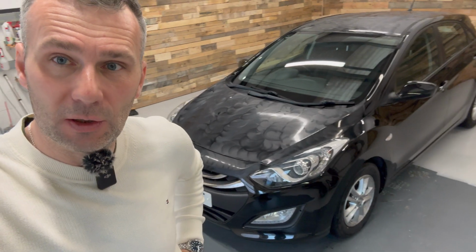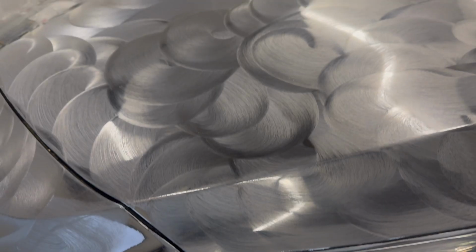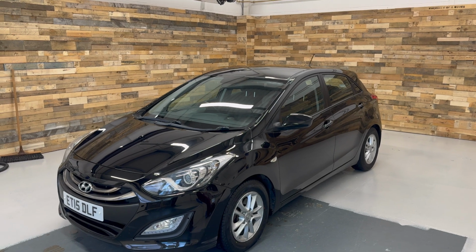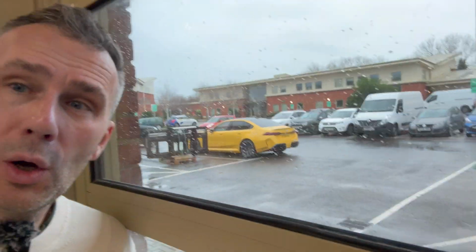I'm just putting a coat of wax onto the i30. Does look good in it, doesn't it? Just giving it a clean. Need to do the wheels in a moment, and then it'll be done. Just getting this prepped, ready for its viewing at midday. It's just after 11, so get that ready and cross everything that we get this one out the door today. We will see if they make it. I mean, it's still blowing an absolute hoolie.